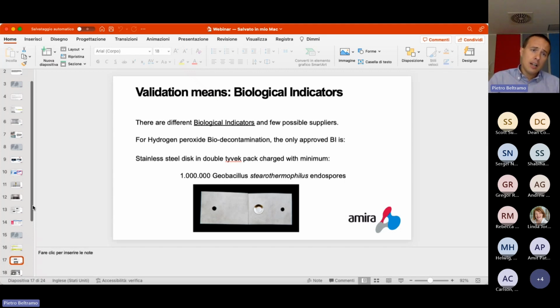Why this one? It's widely accepted to be the worst case. It's been demonstrated by several publications that Geobacillus stearothermophilus is the worst case against H2O2. So you want to be sure about the killing, so you must use the worst possible microorganism. And it should be a prepared biological indicator, of course available on the market. I will show you in a minute through a video. These biological indicators should be loaded with 10 to the 6, 1 million spores of these bacteria, because you want to prove again the bioburden reduction to zero, ground zero. You cannot leave anything behind. So you need a proper log reduction, the log reduction of sterilization, 6 log. Okay.